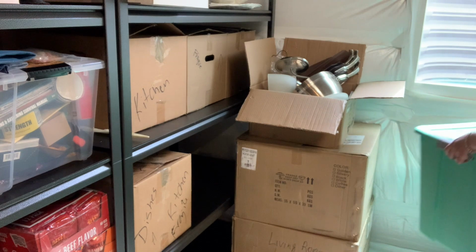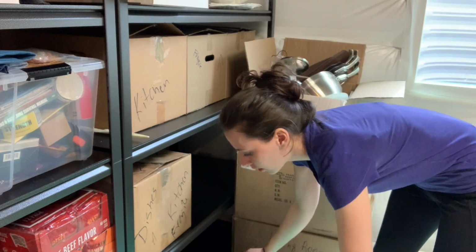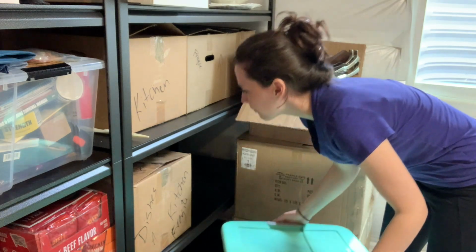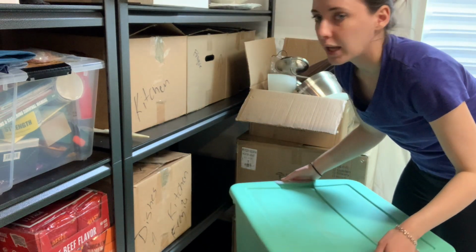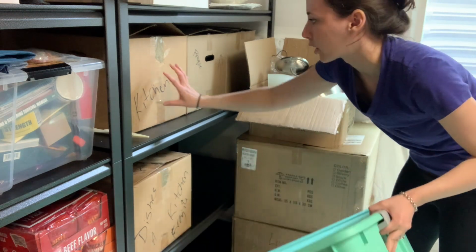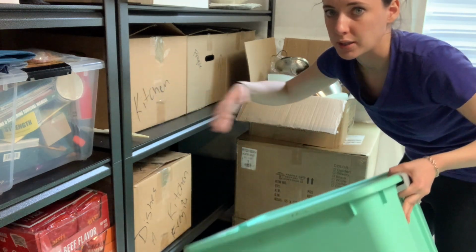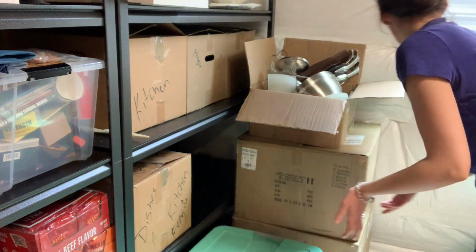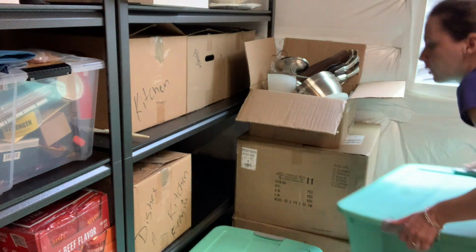And then the last are these 2 green bins. This green bin is empty. I am going to keep this green bin because when I come down here to organize, I'm going to, instead of having cardboard boxes, have plastic bins. So that'll be kept, but it's literally empty. And this one, oh, it's not empty.